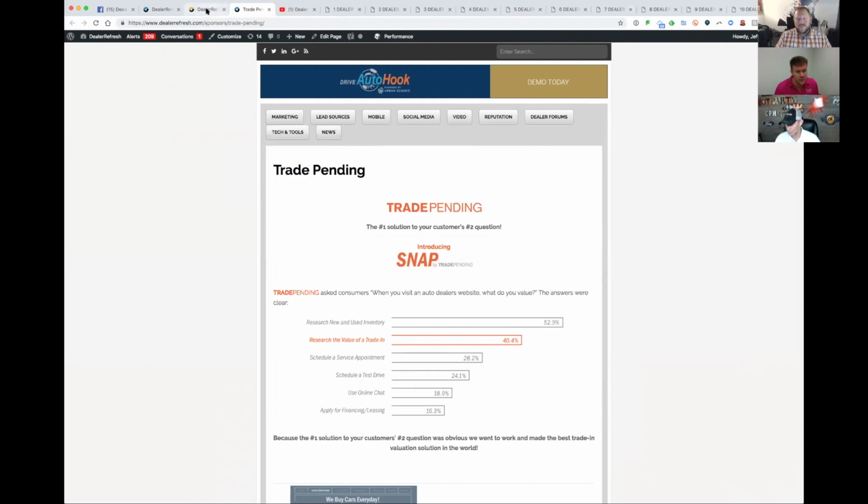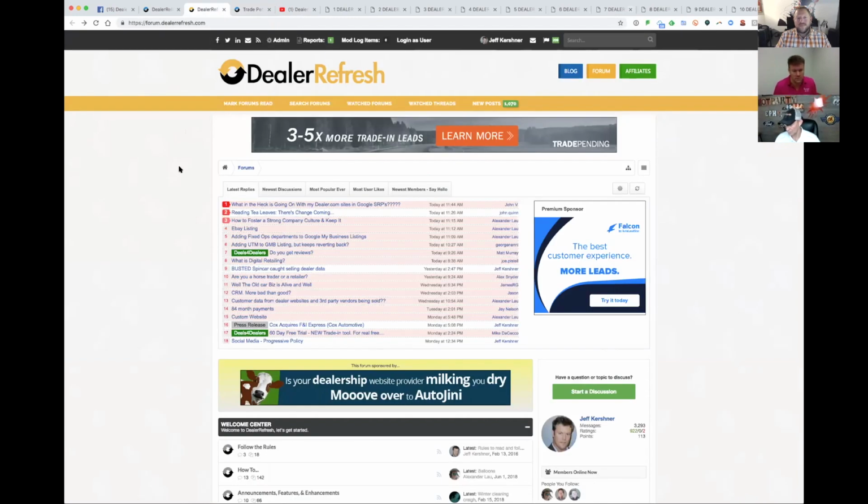Of course, if you're like Alex, you don't like trade-in tools. I like Trade Pending. I don't care for the KBBs and Black Books and all, but Trade Pending gives the customer some facts behind the number. It's more transparent, with local data, not just the number. They're actually able to see what's happening in that local market. And then the dealership can use it as a tool on the showroom floor as well. I know that's what we do.